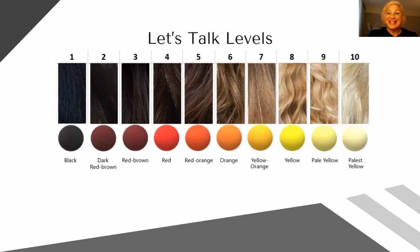If you are using lightener, you need to know where you're trying to go. If you're with a level 3 client and they want to go to a level 8, you are not ever going to lift to a beautiful level 8 with your lightener. You're going to lift until you see that yellow color. Then you're going to pull it and you will tone with the complementary color or with your neutral to get what you're trying to achieve.